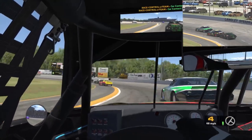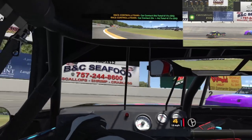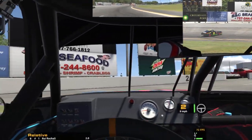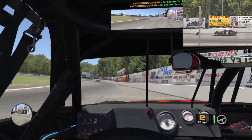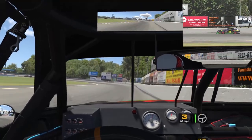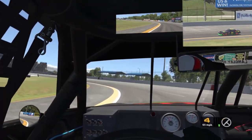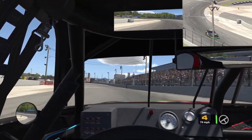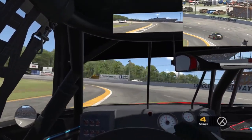The leader has just done a 17.38. The car ahead has just done a car high. Clear high. The guy behind has just done a 17.55. The leader has just done a 17.23. Tenth position.